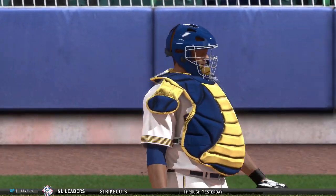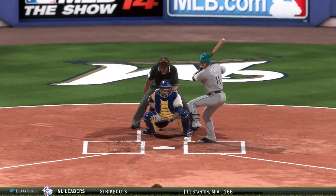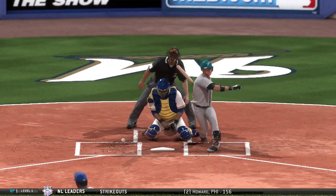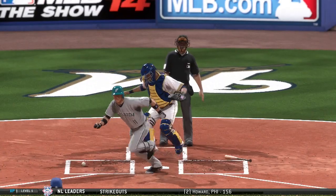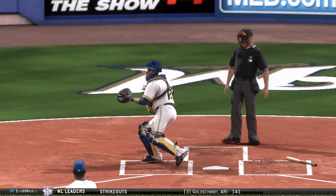Good composure that time to record the first out of the inning. Boy, that's a really nice play there behind the plate. He doesn't panic. He takes his time and makes the good throw on to first. So score that a strikeout with a 2-3 putout for good measure.